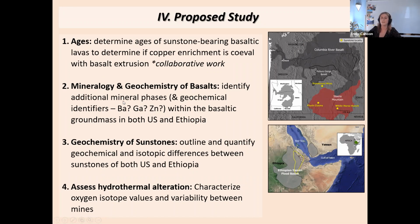And thinking about the overall mineralogy and geochemistry of that hosting basalt and the differences, and assessing: is hydrothermal alteration a significant process? You'll notice that in addition to some of the sunstone mines in Oregon, I have this random map of Ethiopia. And you're probably like, why is Ethiopia all of a sudden coming into the picture?